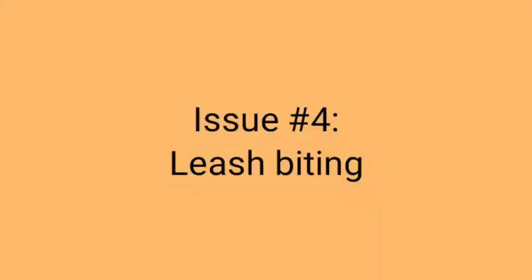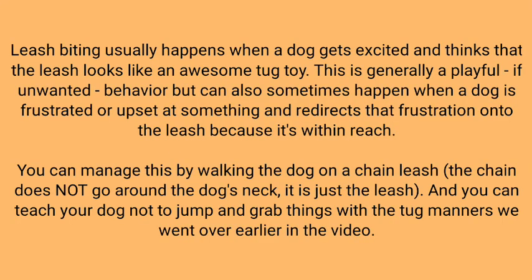Issue number 4, leash biting. Leash biting usually happens when a dog gets excited and thinks that the leash looks like an awesome tug toy. This is generally a playful, if unwanted, behavior, but can also sometimes happen when a dog is frustrated or upset at something and redirects that frustration onto the leash simply because it's within reach. You can manage this by walking the dog on a chain leash. Keep in mind that the chain does not go around the dog's neck, it is just the leash itself. And you can teach your dog not to jump and grab things with the tug manners we went over earlier in the video.